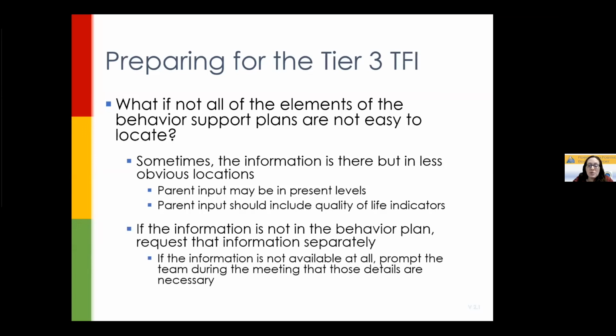If the information is really just not in that behavior plan anywhere, request that information separately. It's okay to request that of the school specifically. If the school doesn't have any of that information, then when you have the TFI meeting, you're going to have to prompt the team, you need that.